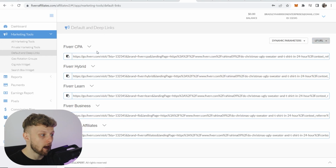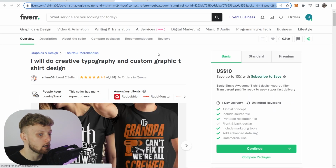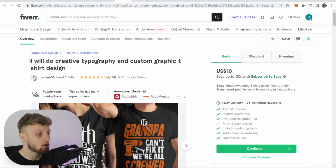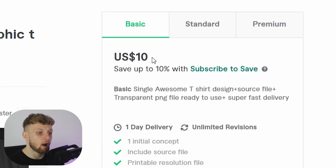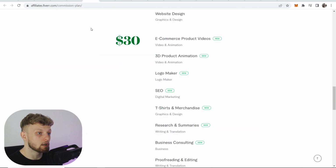That's going to update this link here. So now your unique link will go to a specific listing. Where is it? Here it is. So now your unique link will go to this listing here, which will offer a typography design shirt for $10. And when people buy this for $10, you're going to earn $30 commission.